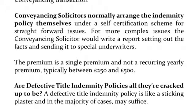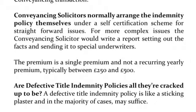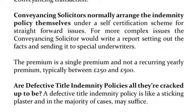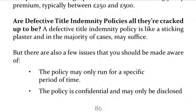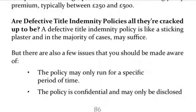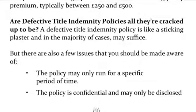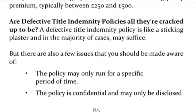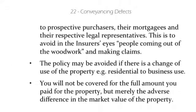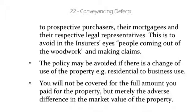Now, is a defective title indemnity policy all it's cracked up to be? It's likely to be a sticking plaster in the majority of cases, but it may suffice. There are also a few issues you should be made aware of. Now, the policy may only run for a certain period of time. The policy is confidential and may only be disclosed to prospective purchasers, their mortgagees and their respective legal representatives. This is to avoid the insurer's eyes and people coming out of the woodwork and making claims.